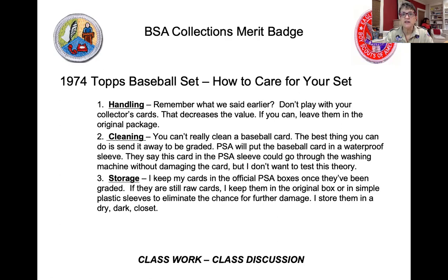This collector said, don't play with your cards. That decreases the value. If you can, leave them in the original package. In fact, he said they used to have bubble gum with baseball cards, and then they stopped because the bubble gum was ruining the cards. So they didn't have that anymore. Cleaning, you can't really clean a baseball card. The best thing you can do is send it away to be graded.